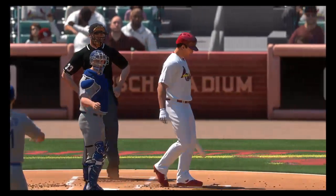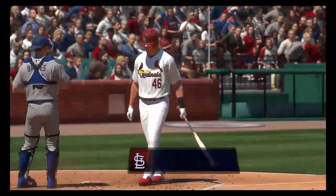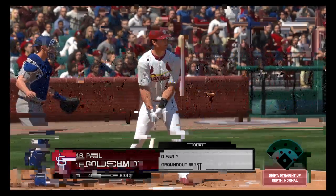Stepping up to the plate, Paul Goldschmidt. He's 0 for 1 after grounding out in his only trip to the plate so far. Paul Goldschmidt.